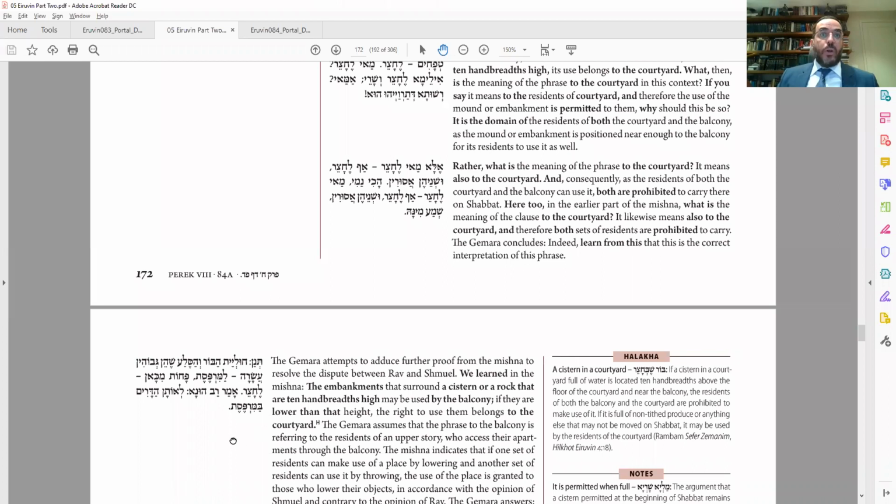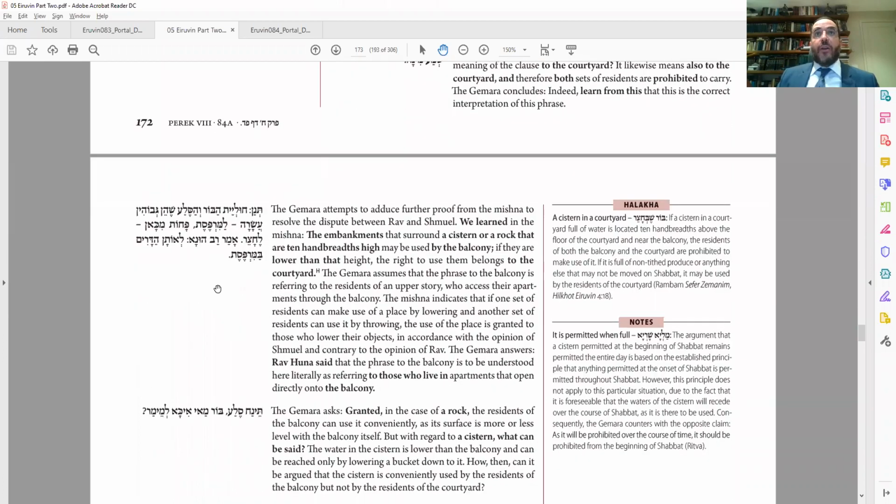All right, so there we've resolved that challenge, and now we're going to try another one. תנן, חוליית הבור וסלע שהן גבוהין 10 למרפסת, פחות מכאן לחצר. This is the next part of our same Mishnah. If we have an embankment around a cistern or a rock, and it's 10 tefachim or higher, then that belongs to the people on the balcony. Less than that, to the chatzer.